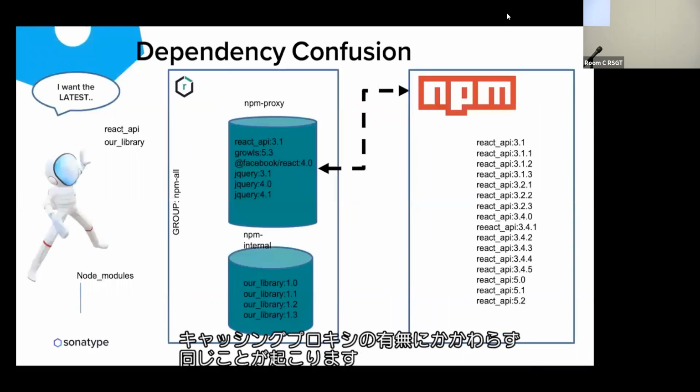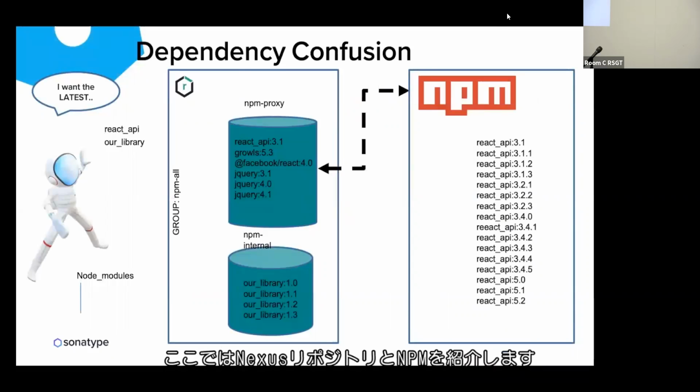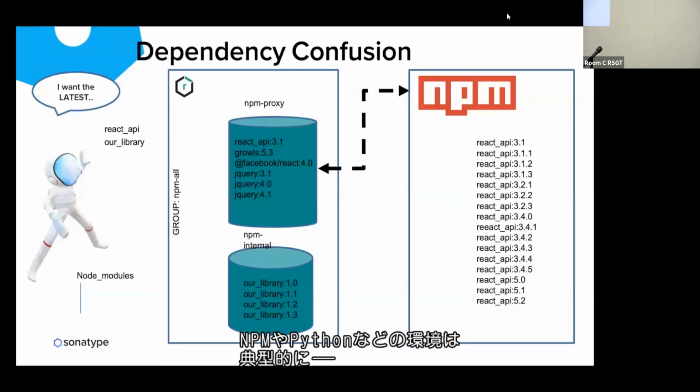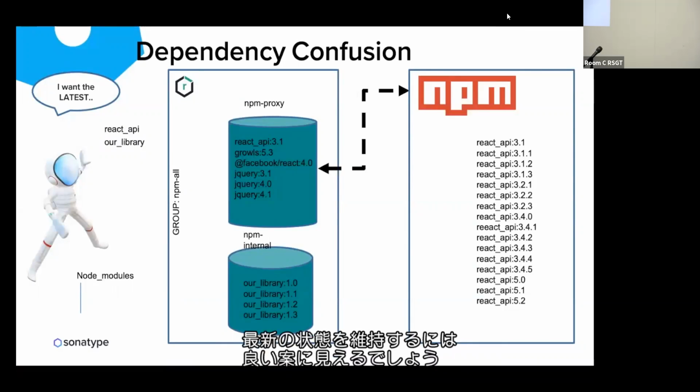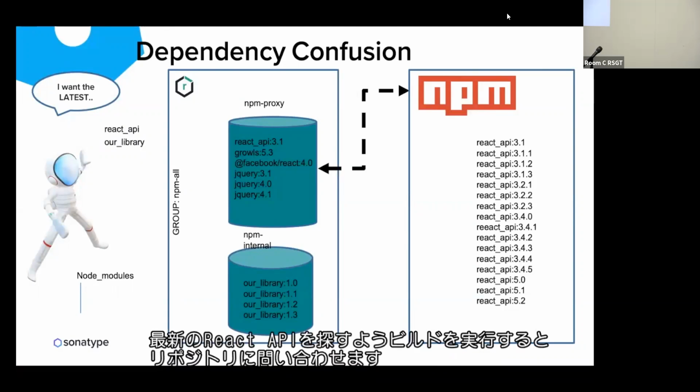So if you're a company and you have a caching proxy, or even if you don't have a caching proxy, the same type of thing happens. And so here we have a model showing Nexus repository as well as NPM. And what's pretty typical in the NPM environment, as well as Python and a few others, is that the default of those tools will be to try and fetch the latest version of a component. And this generally sounds like that's a good idea. It helps you stay up to date. So let's walk through the steps.